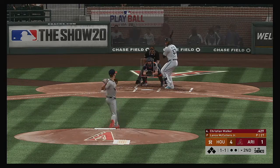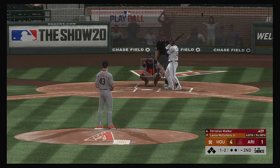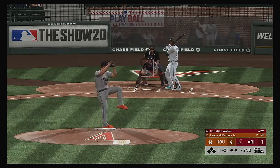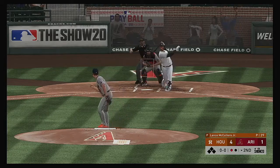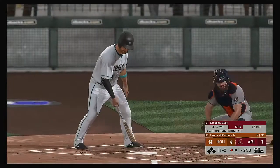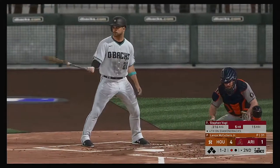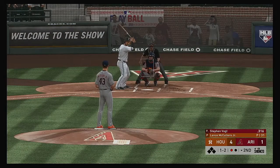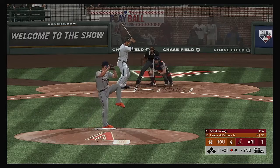Into the box now, Christian Walker. Now a foul tip that's held onto at the plate, and the count moves to 1-2 now. He is in complete command out on the mound today. He's got all four corners locked in, and now he's raising eye levels to boot. Got him to miss the breaking ball there. Christian Walker is dealt with for the first out in the bottom of the inning.